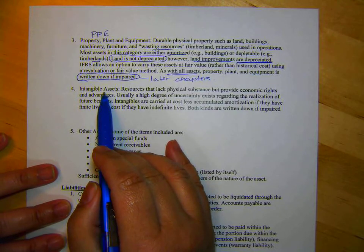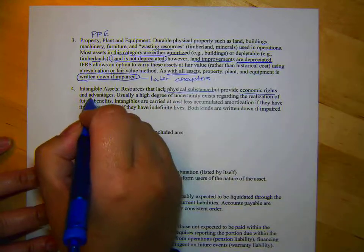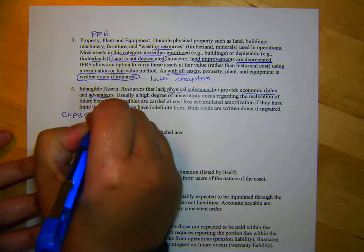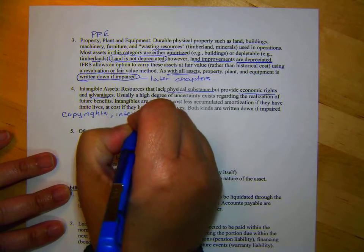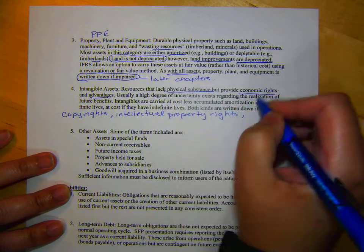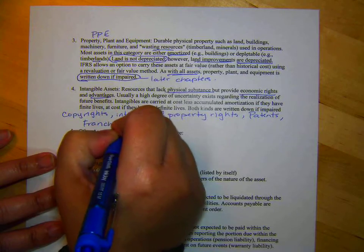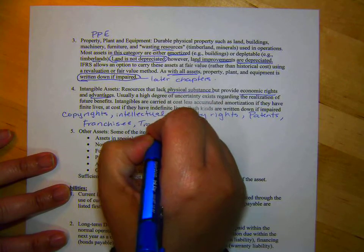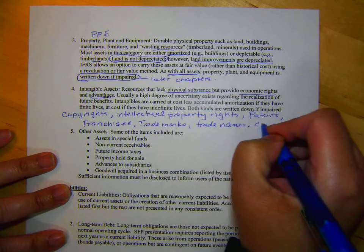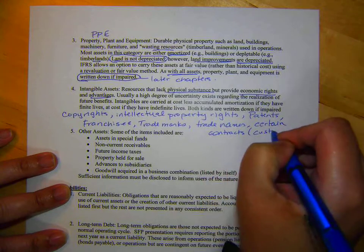Intangible assets. Resources that lack physical substance but provide economic rights and advantages. So, you've talked about this before. Copyrights, intellectual property rights, patents, franchises, trademarks, trade names, certain contracts, like customer service contracts.